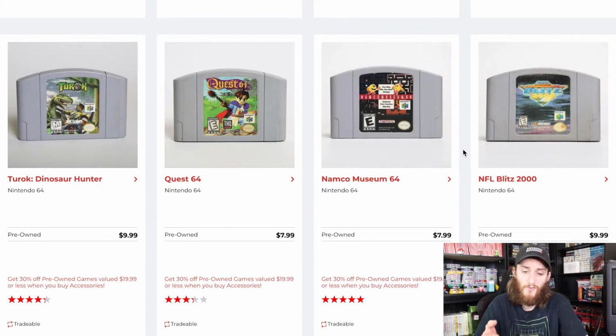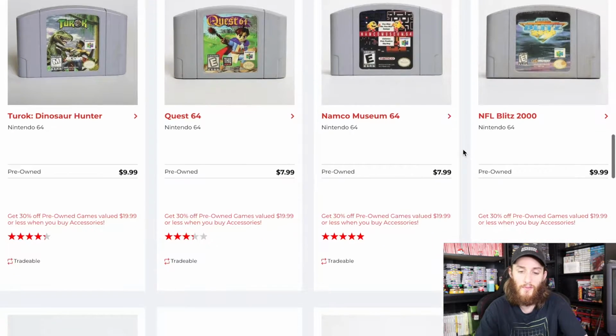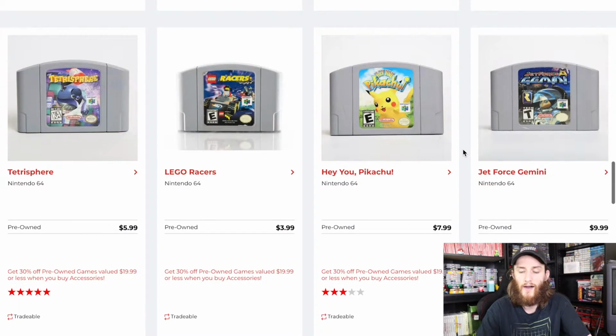Namco Museum 64 at $8. If you're a fan of the old Namco games, this is totally a good deal. $8 and you're getting a ton of Namco arcade games. Definitely well worth it. NFL Blitz 2000, $10. NFL Blitz games are awesome. If you haven't played them and you're a sports fan, a football fan, you definitely should check that out.